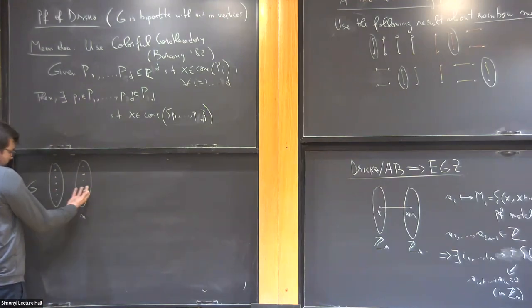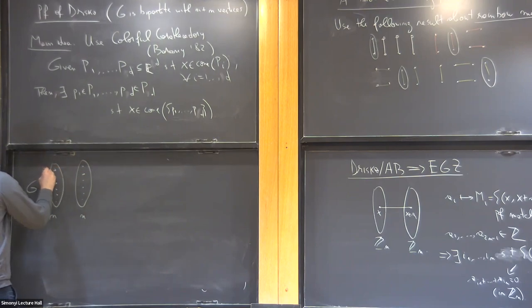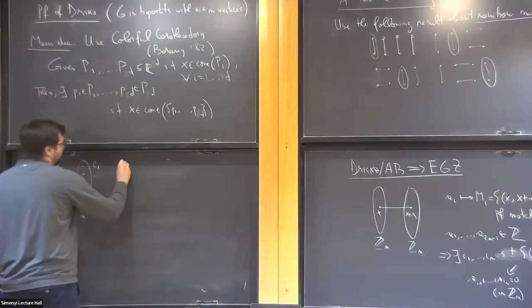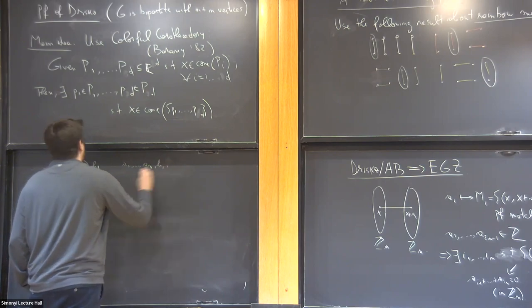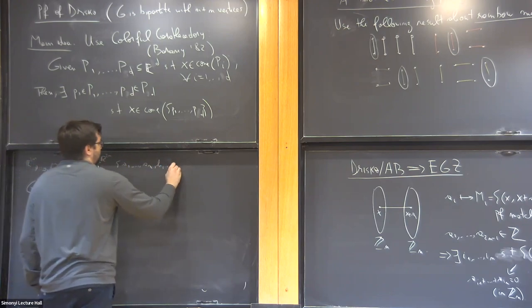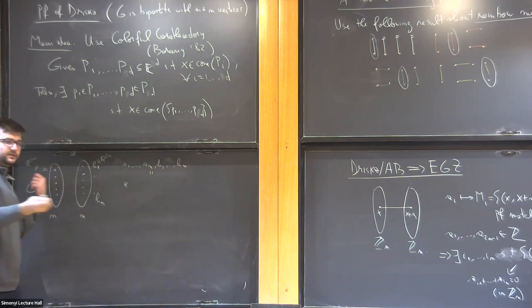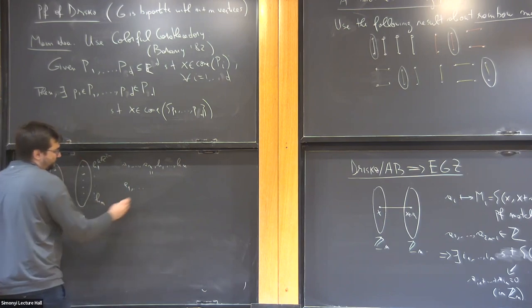Okay, so I give you the graph here and label the vertices on the left A_1 through A_n, and on the right B_1 through B_n, such that this list of vertices, think of them as points in R^{2n}, not any points. The sequence is just the sequence of standard basis vectors in R^{2n}. So this is the first half of the standard basis, this is the second half.